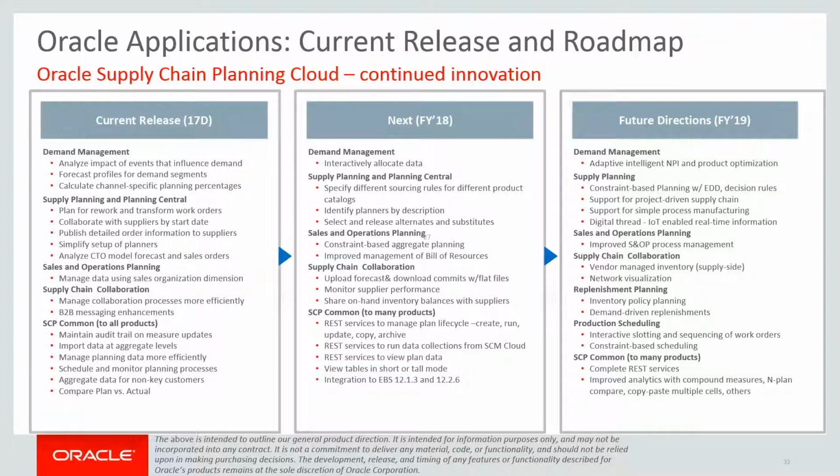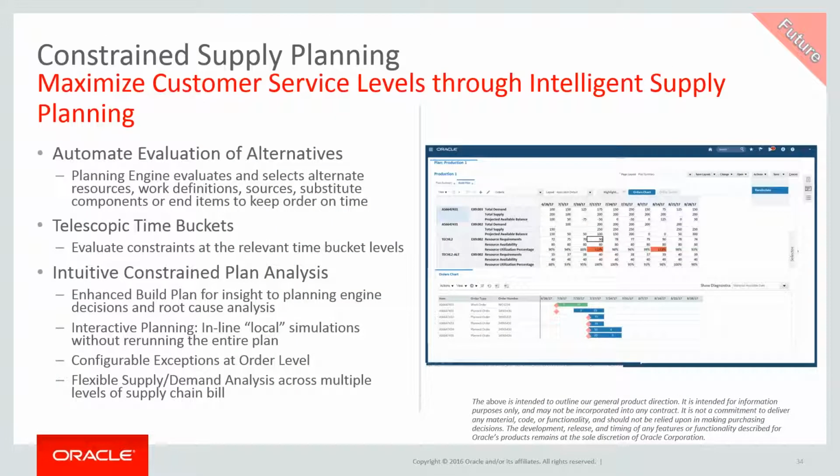So let's take a deeper look at those new roadmap items, and I'll show you what's coming in the near future. These are futures, and constraint-based supply planning is coming soon. With constrained planning, you'll be able to automate the evaluation of alternatives such as secondary or tertiary production resources, suppliers, alternate components or finished goods when your primary options are capacity constrained. So it's very similar to how you might be using ASCP today. These constrained bottlenecks can be evaluated at various levels of detail. Quicker simulations are now possible on a subset of your supply chain. This is something that many of our ASCP customers have been looking for a very long time, so we're very excited to be able to bring this to them.